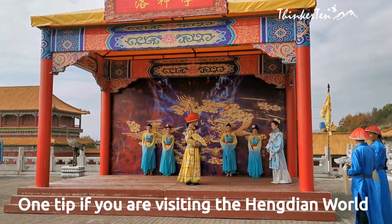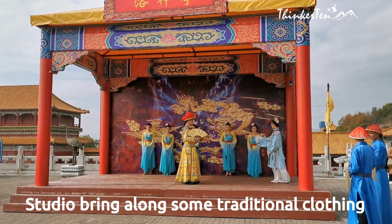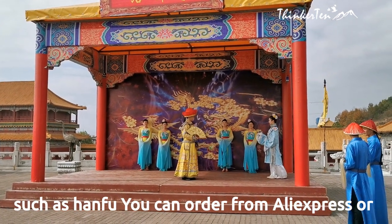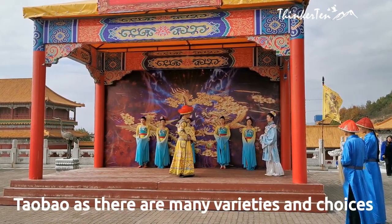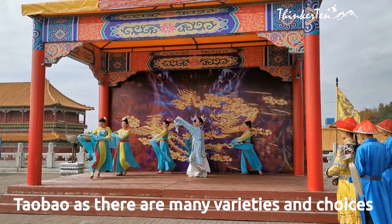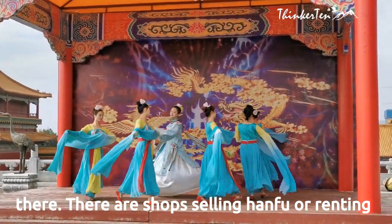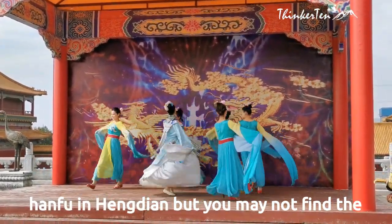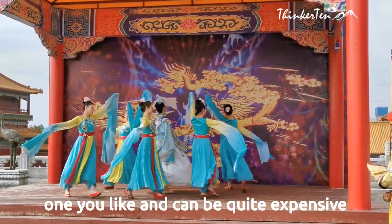One tip if you are visiting the Hengdian World Studio, bring along some traditional clothing such as Hanfu. You can order from AliExpress or Taobao, as there are many varieties and choices there. There are shops selling Hanfu or renting Hanfu in Hengdian, but you may not find the one you like and can be quite expensive.